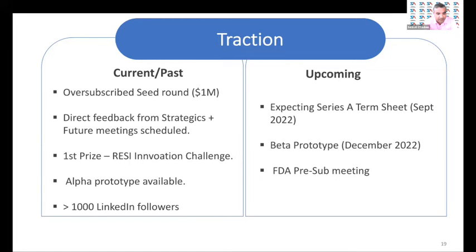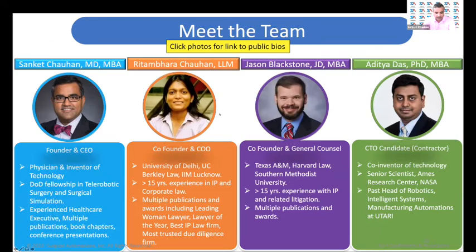We won the first prize in RISE Innovation Challenge. We have an alpha prototype available and over 1,000 LinkedIn followers. We are expecting term sheets for Series A soon, hopefully, fingers crossed. And we'll have a beta prototype by the end of this year, with FDA pre-sub meetings coming up.